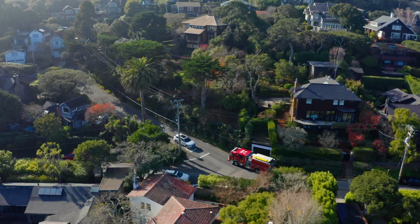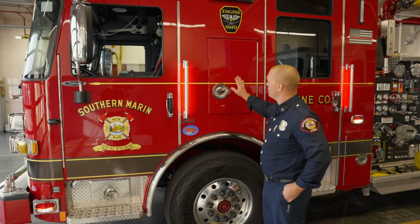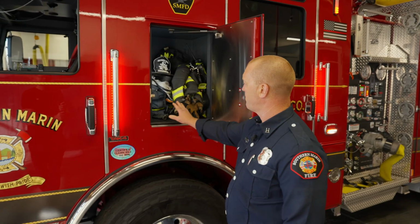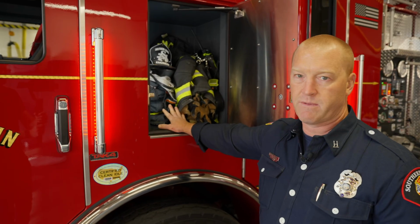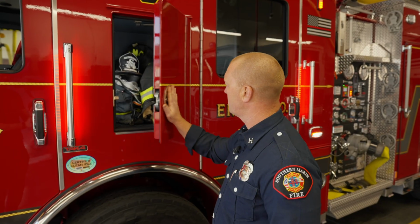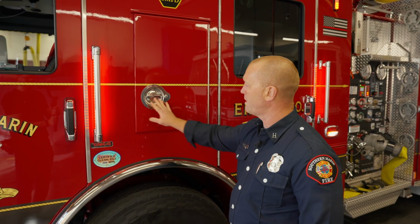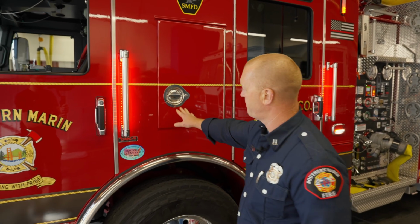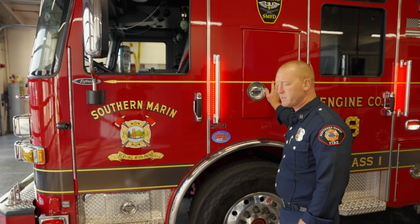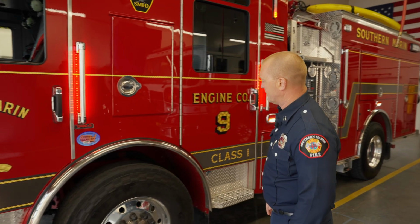This is our first engine. We went with the clean cab concept. So for that, no turnouts and no SCBAs in the cab. So we have these compartments here that we put our turnouts in for the firefighter. We put a reverse hinge on this door here. We reverse hinged the door and moved our handle lower for ease of operability for the driver. As he gets out, he can just access his turnouts very easily.